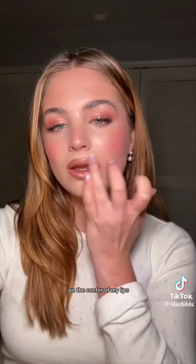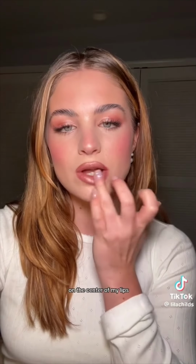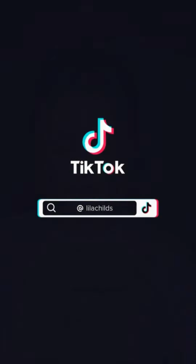Most reference images opted for more of a brown pink, so I'm going to use Dusty Roses from ABH. Femme from Lawless on the center of my lips, and then a little bit of powder highlighter on the center of my lips to kind of frost them out. And here it is, my take on this really pretty winter pink makeup. It's so pretty, I love it.